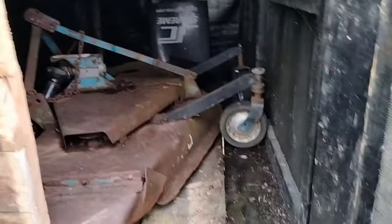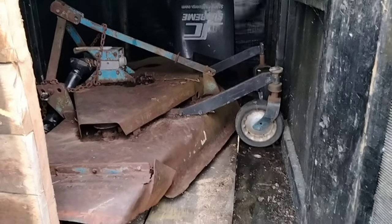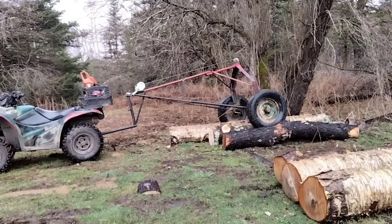We will get this out today, get her all greased up, maybe put it on the back of the tractor and give her a try. Got ourselves a 6-foot mower for the tractor.